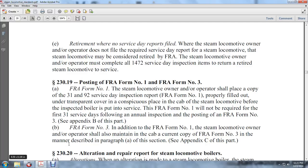FRA form number 1: the steam locomotive owner and operator shall make a copy of the 1,472 service day inspection report for the FRA form number 1, properly filed under transparent covering and consistent with the placement in the cab of the steam locomotive before the inspector, before the boiler is put into service. The FRA form number 1 will be required for the first 31 service days following the annual inspection, posting the FRA form number 3. See Appendix B, part B.